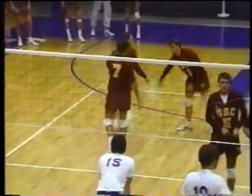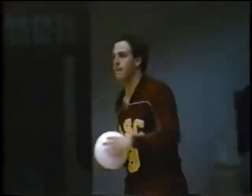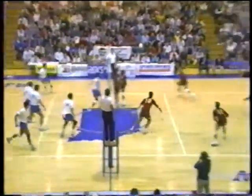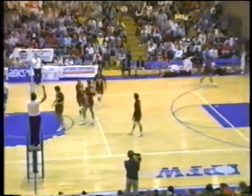Substitutions for the Trojans. Drew Sheward into the lineup to serve, and Jason Perkins back in for blocking in the front row. Sheward serving, 5'11" junior. And that one's set outside. That's going to give a point to USC, setting them up for game point in game 1 of our championship match.